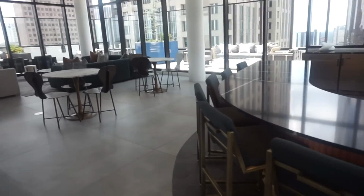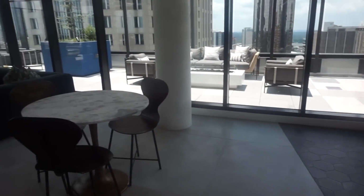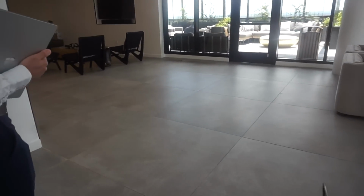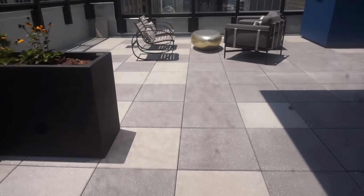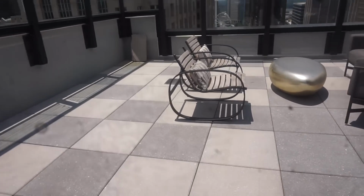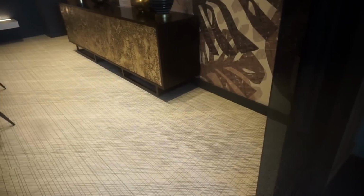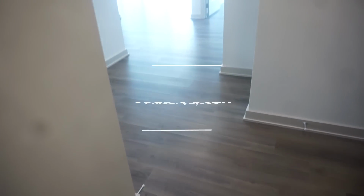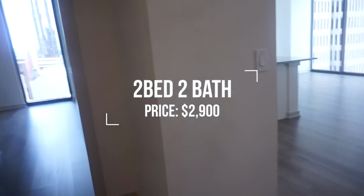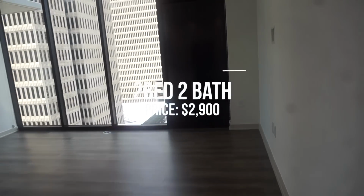Oh, this is so nice. I would work up here all the time. Oh, you can see the Ferris wheel. Okay, Centennial Park in front of you. Oh, all of downtown. So nice. I love this. I would be up here all the time. I can't believe you can see the Ferris wheel. I can go in here. This is so nice. You would love to work from this room. Oh, this is so pretty. Oh, wow.